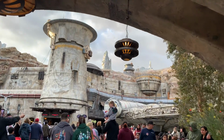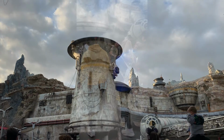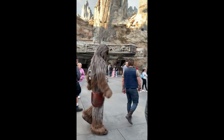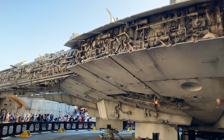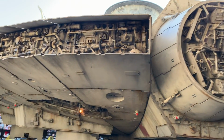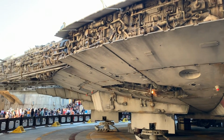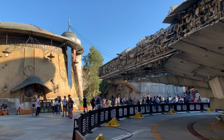And if you're an old school Star Wars fan, you'll appreciate all the details in the Millennium Falcon: Smuggler's Run queue and ride. I mean, what Star Wars fan doesn't want to fly the Millennium Falcon, really? This is a simulator ride, so I tend to skip it, but it is fun that everyone gets a job to do on this ride, and it's interactive with what everyone is doing.